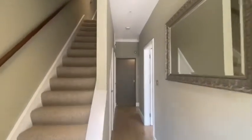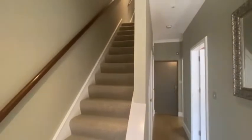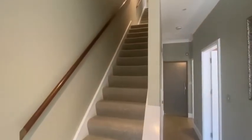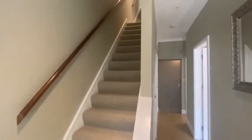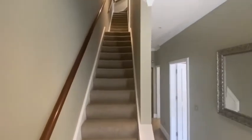All right, let's go. As you walk into this wonderful home, you really get a sense of grandeur. You've got this nice open hallway and stairs, which run right the way through to the top floor, which is really, really unique.